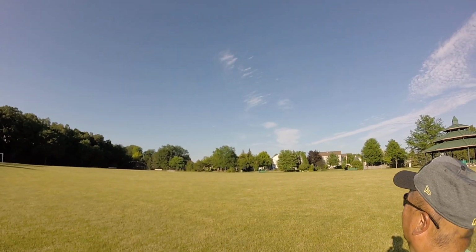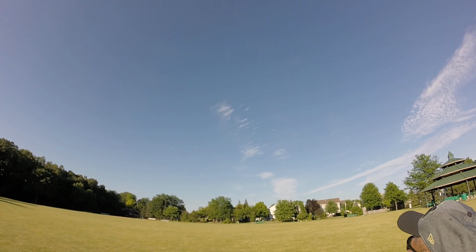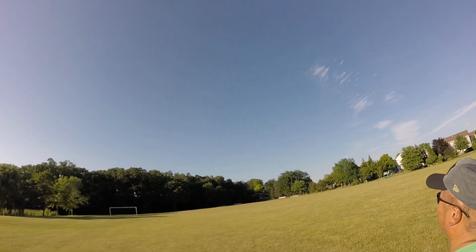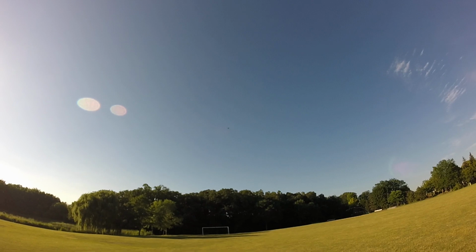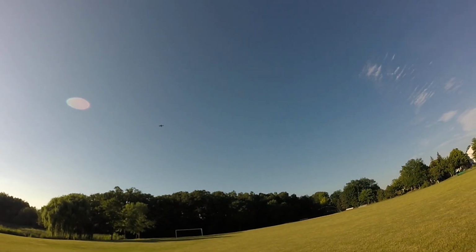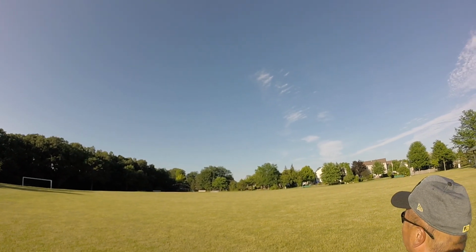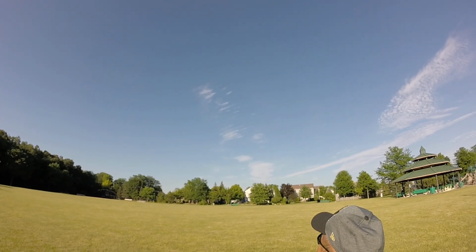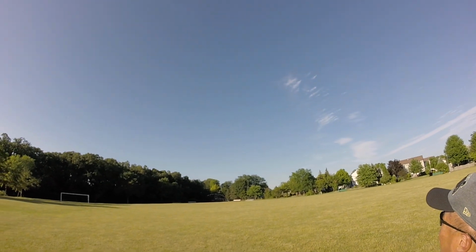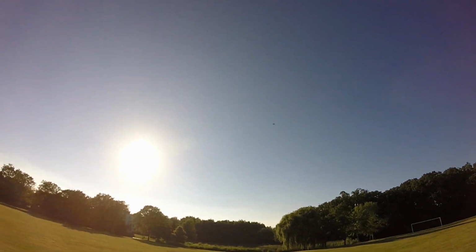I'm going to pick it up here. Bring it down. The radio also tells me when I go below 20% throttle, which is nice. I don't have to look at the display. Now the beeping's telling me I've got about 30 seconds left. So I'm going to come on down this way.